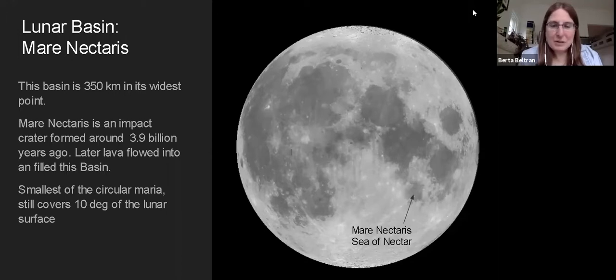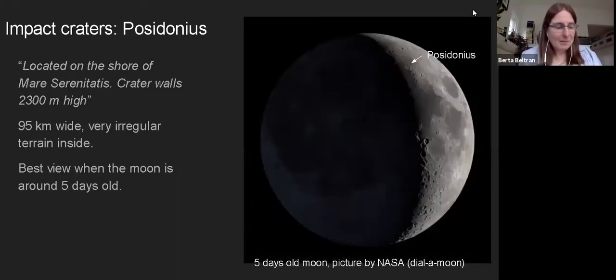This is the smallest of the circular maria that we can see on the moon. And it still covers around 10 degrees of the lunar surface. And if you want to see it, the best day is around day 7, so past the first quarter of the moon or around first quarter, but you can also see it from then on until full moon. This Mare is Mare Nectaris.